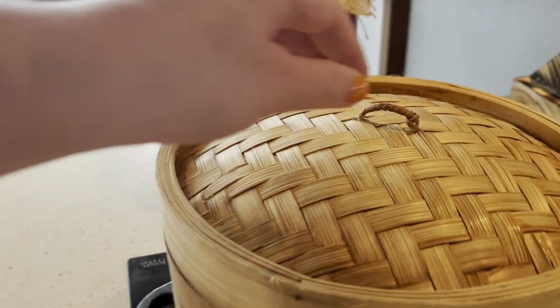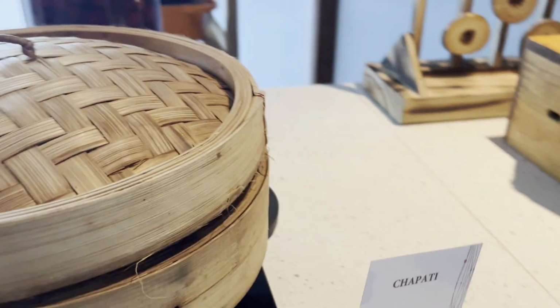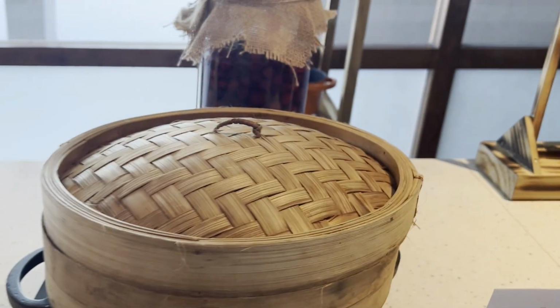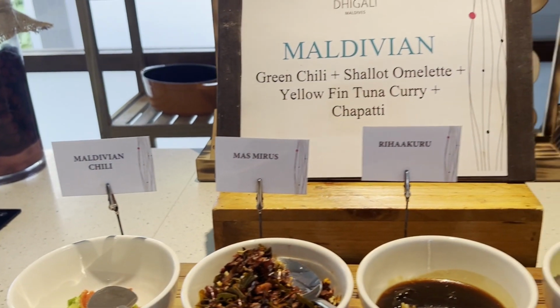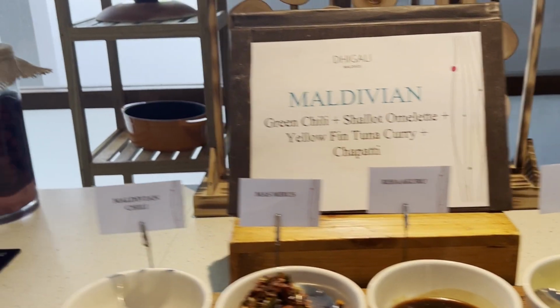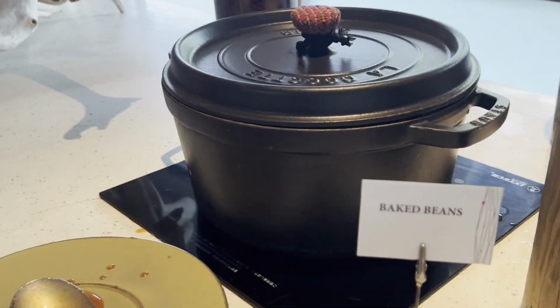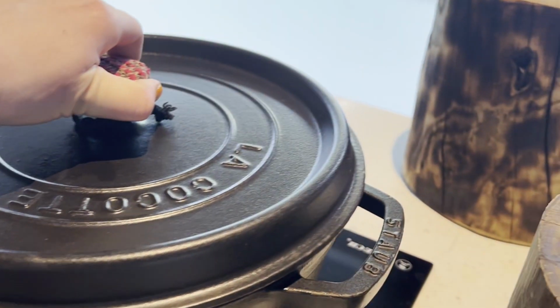As an alternative to traditional bread, we often had chapati bread, a very tasty vegan alternative to naan bread, which usually has milk in the dough. If you like spicy food, you definitely have to try these Maldivian chilies, but be careful, they are really hot. All fans of English breakfast will be happy to find baked beans, a great source of protein.